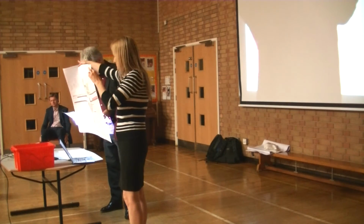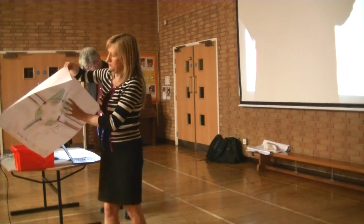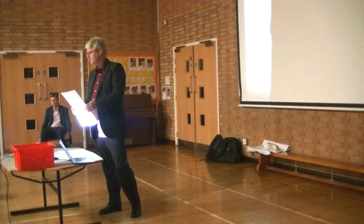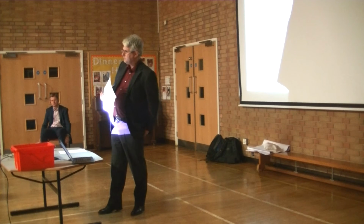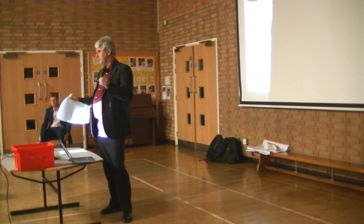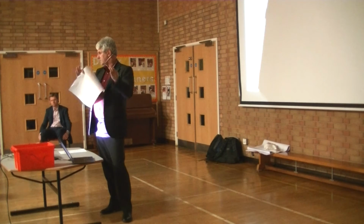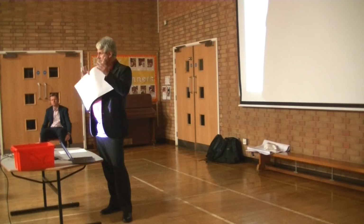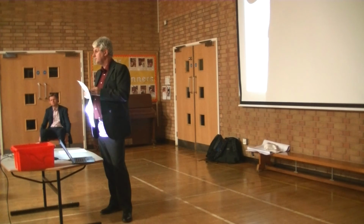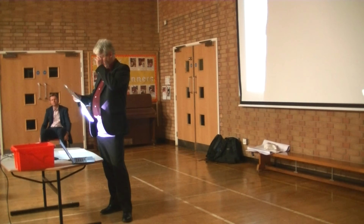Okay, moving on to the next bit. Cycle paths. Huntingdon Road, Hills Road, I've travelled along them recently. Cycle paths are now being moved alongside the main road, main traffic. Ridiculous idea. On Hills Road, they were off, away from the traffic, the other side of the trees. Suddenly, they moved into the traffic. That, in my view, is a dangerous idea, and that should be stopped.